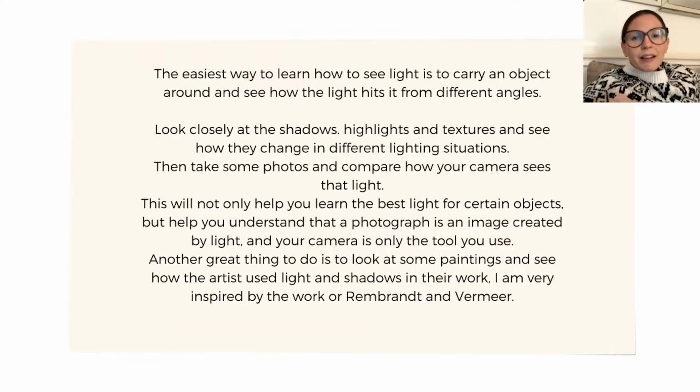As I said earlier, the easiest way for you to see light is to carry an object around and see how the light hits it at different angles, and that will help you learn how you can capture it with your camera. Another great tip is to look at paintings and see how they've painted the objects and where they've put the shadows. I'm very inspired by Rembrandt and Vermeer, just because I love the mood that they capture. I think that's why my style is quite dark and moody.